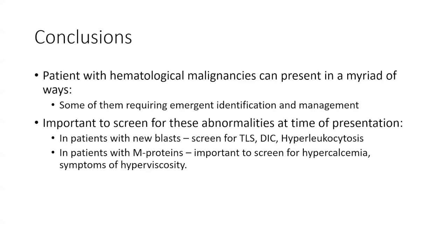In any patient with new blasts, you want to screen them for TLS. You also want to screen them for hyperleukocytosis and make sure they don't have symptoms related to that. In patients with M protein, screen for hypercalcemia and symptoms of hyperviscosity.